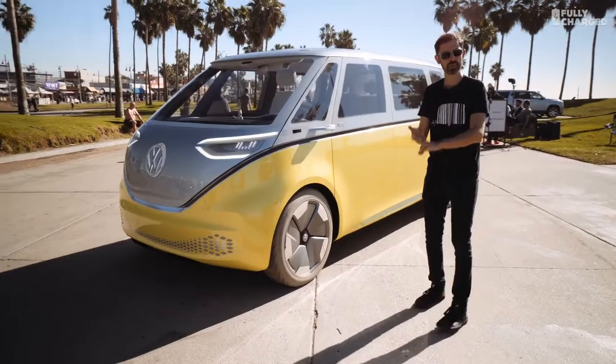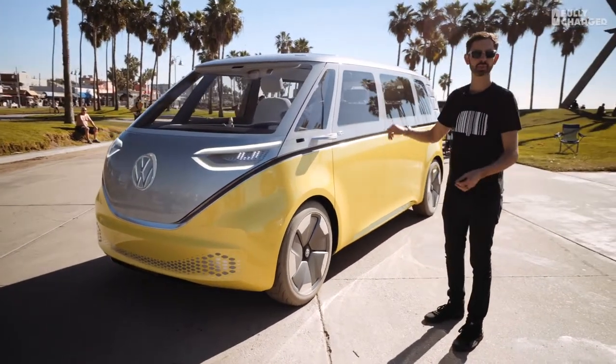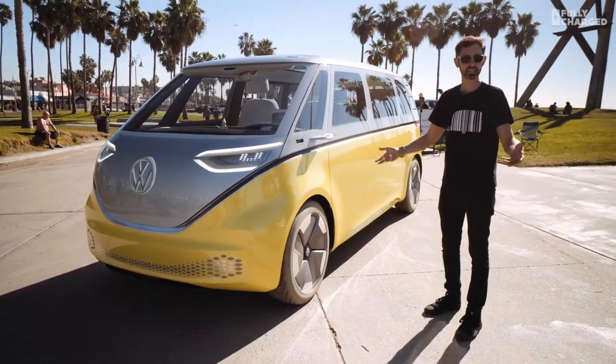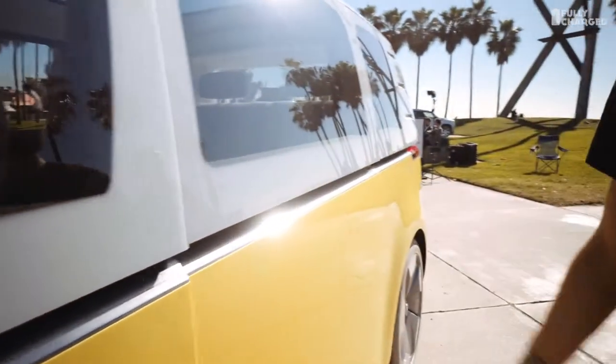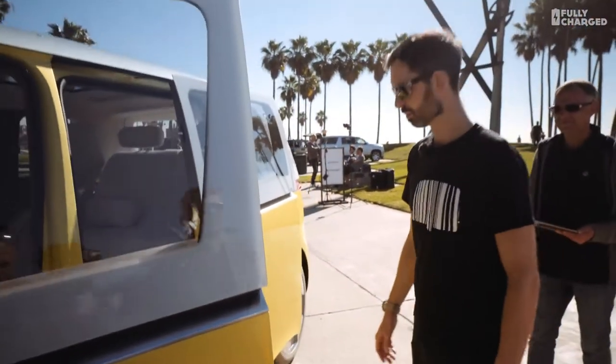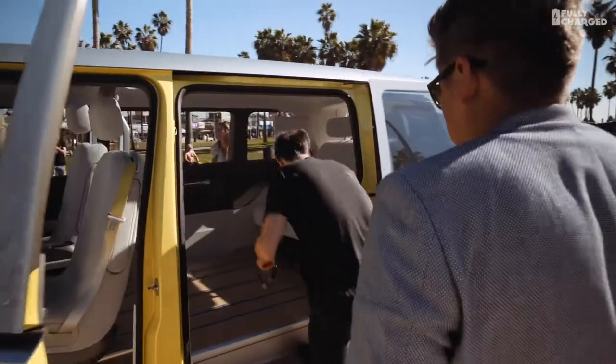It can be a van, it can be a people carrier with five seats, six seats, seven seats, or it can be a camper with all of the cupboards and the cooking facilities and the sleeping facilities. That's what's so great about these. Very cozy. Right, there we go.